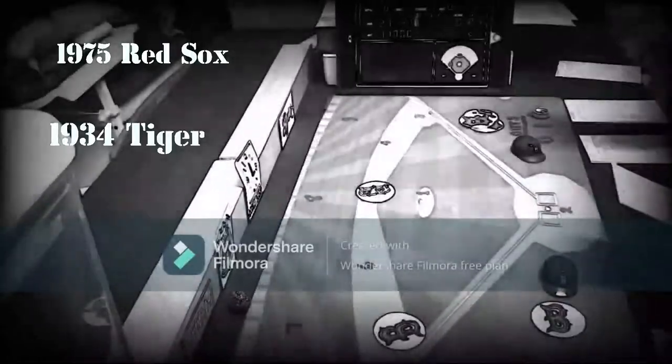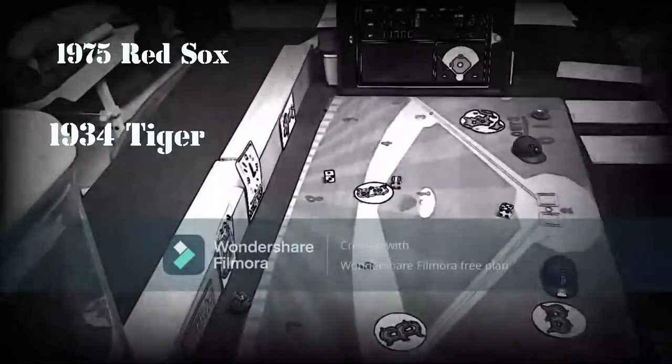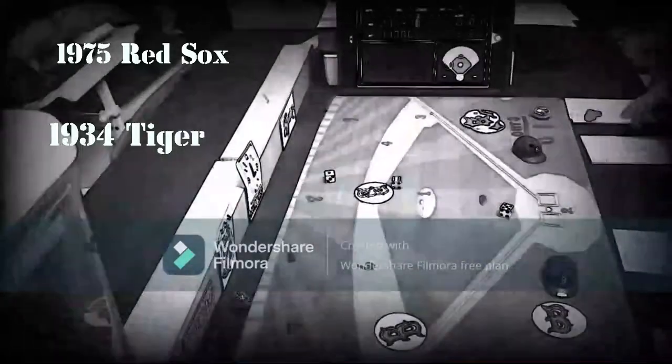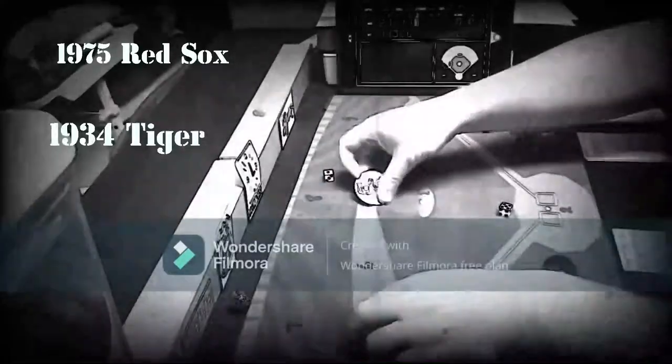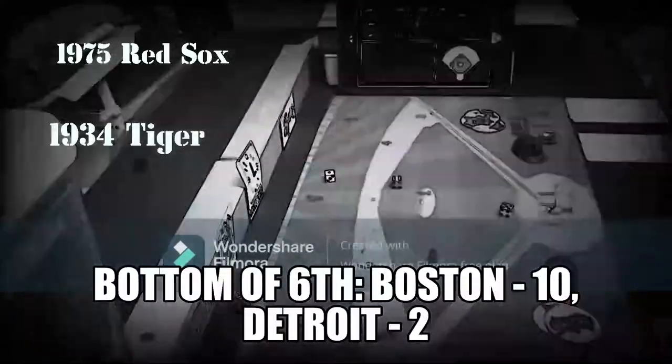10 runs on 10 hits. Dwight Evans up. He gets a 6-6. That is a strikeout. Boston way ahead here. Yastrzemski up at the plate.